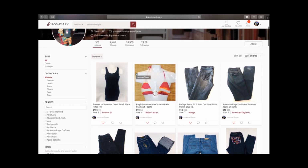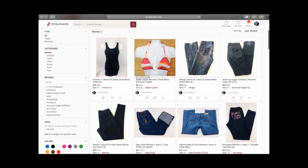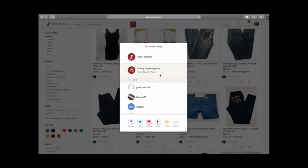Now, if you don't have a lot of followers, don't worry, because remember, sharing it is not only going to get you to the top of your followers' timelines, it's also going to get you to the top of regular search for shares. So you always want to share each of your items.